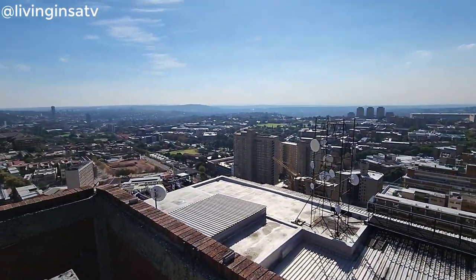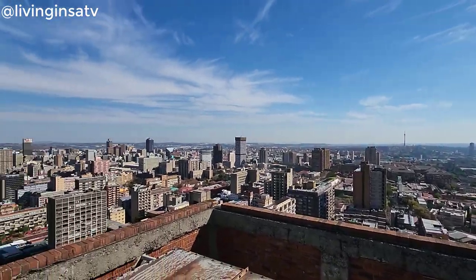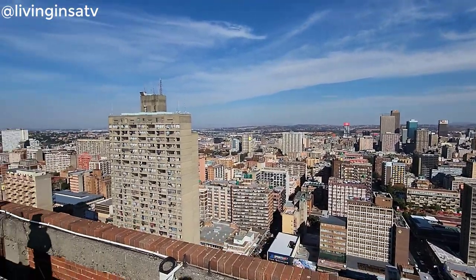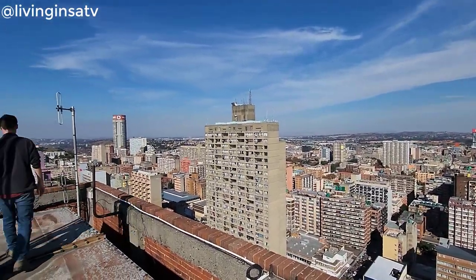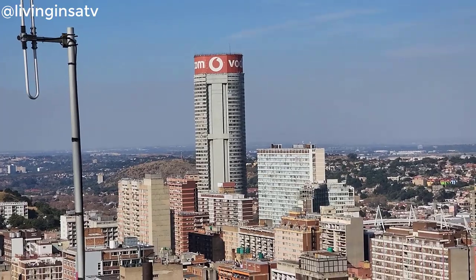Guys, there are so many details here in this landscape 360 that it's difficult to actually speak about it, but it's a unique point of the city. If you guys want me to talk about the Ponte Tower, let us know so we can also cover it.